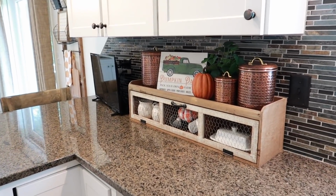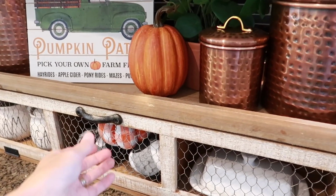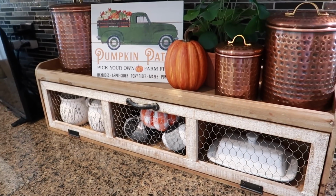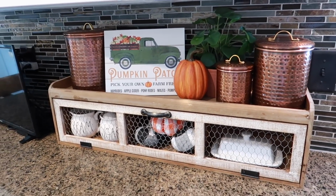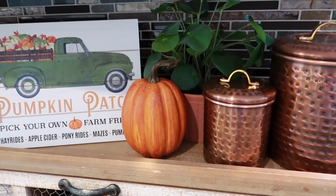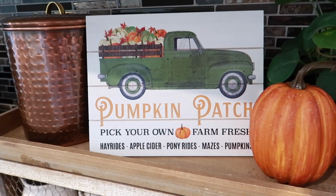Over on this shelf is from Hobby Lobby. It has a chicken wire that you can open the drawers and put some decor in there as well, but I went with a copper theme. The canisters are actually off of Amazon. I think they're sold out, unfortunately. The pumpkin was from Hobby Lobby, another Hearth and Hand plant, and that was a Kirkland's from last year.